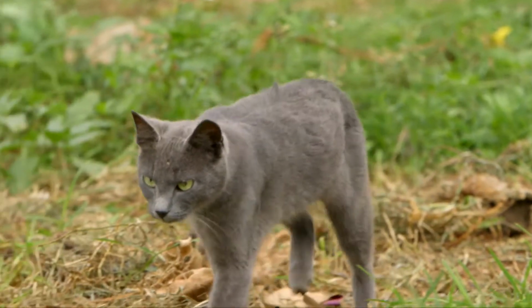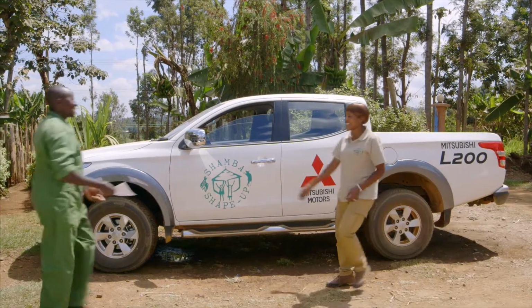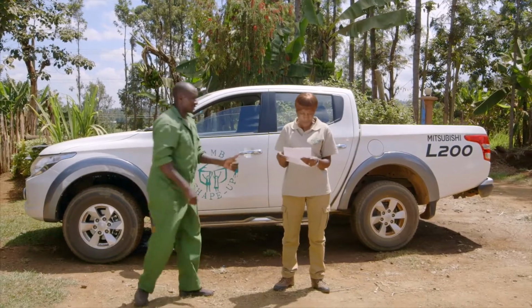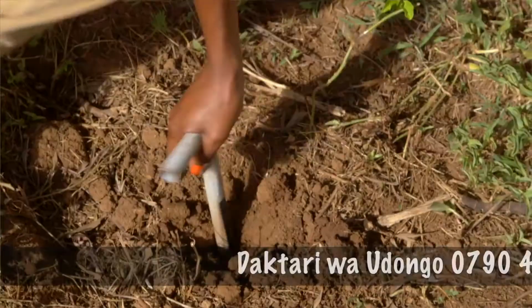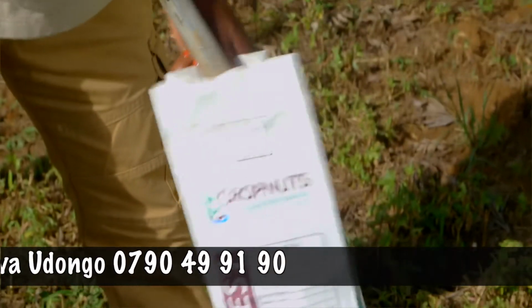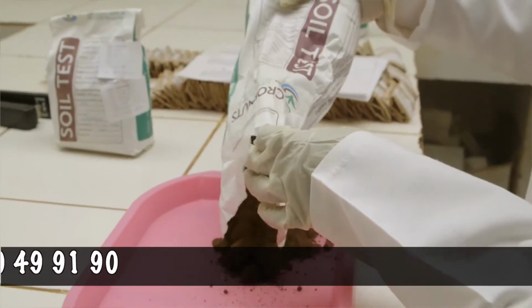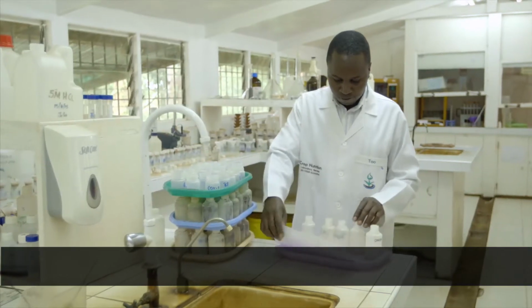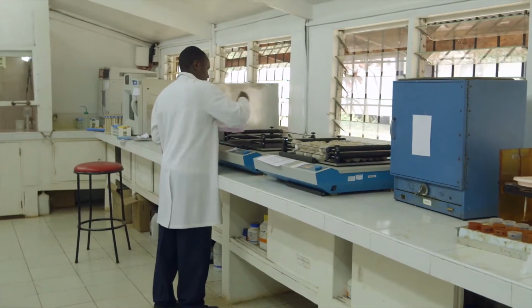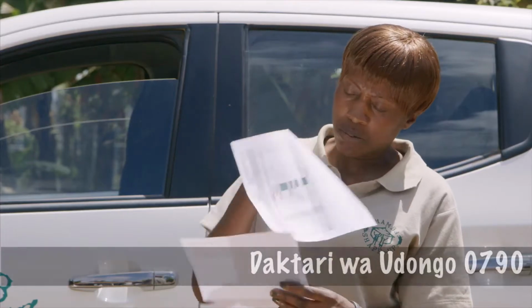And there's nothing wrong with being excited because on the way to my first expert of the day, there was some good news. The soil test results have arrived. Before growing any crops, it's important to find out how healthy your soil is. Then you know what fertilizers you need to use and if the soil needs liming. Getting the right balance of nutrients in the soil can make the difference between getting a poor harvest and a very good harvest. So let's see.